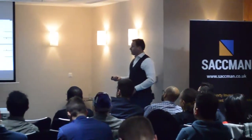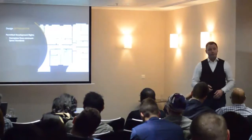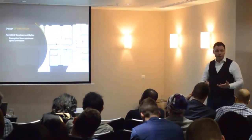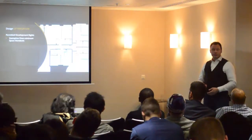Just a quick one on design optimization. There are minimum standards that you have to apply, square meterage of different apartments. Okay? So with permitted development you get exemption rights on a lot of those.